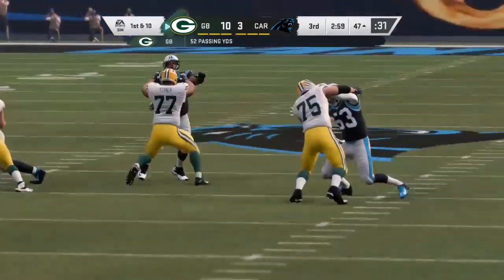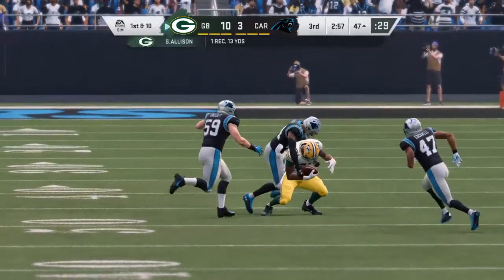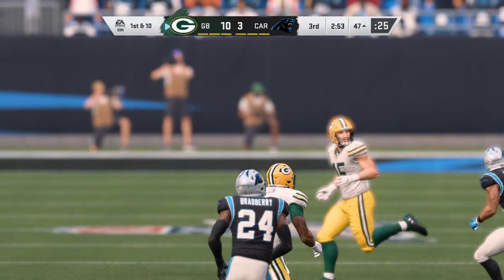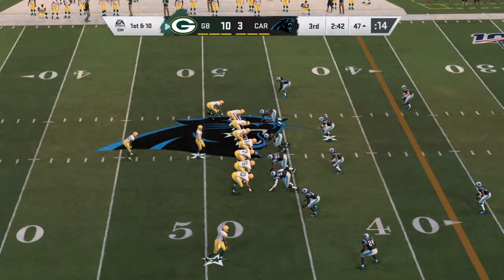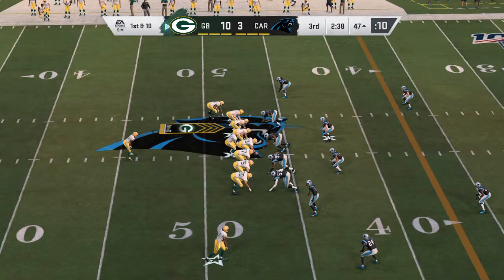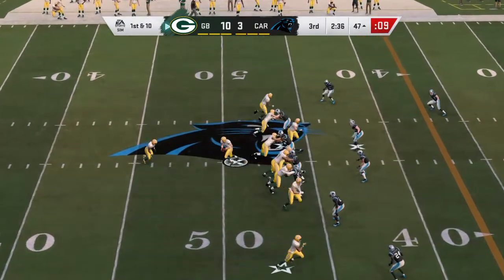Well, this is where reading defenses and practice time comes into play. You've got to know what you're running versus zone versus man and how to run the proper route. And they just executed that one pretty well. So from Panther territory now, it's 1st and 10 at the 47.